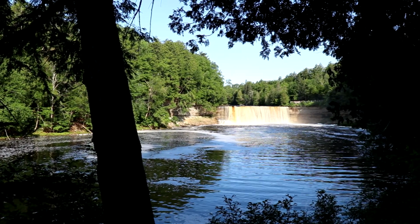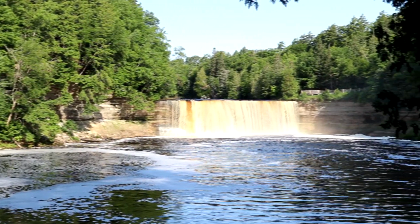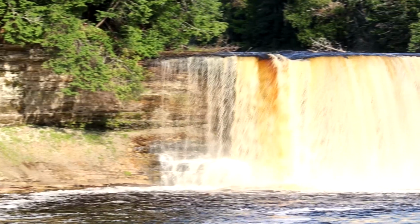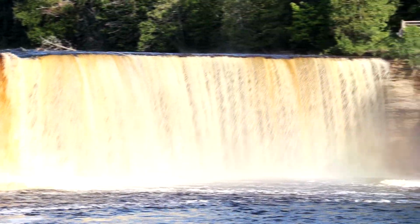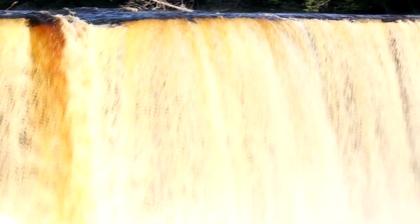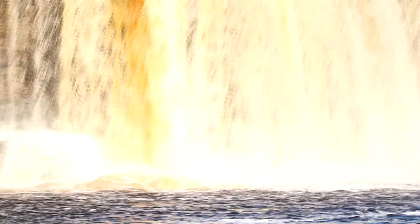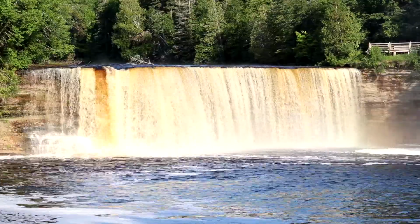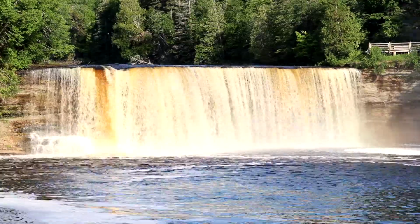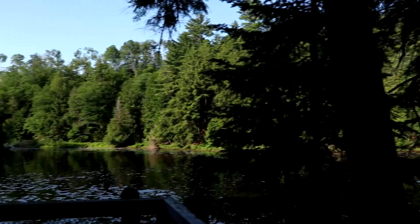Tahquamenon Falls is an icon here in the state of Michigan, a site you absolutely must see. They're some of the most beautiful waterfalls you will see in the eastern half of the United States. The waterfall has about a 50-foot drop and it spans about 200 feet across. And what's really cool is that about 50,000 gallons of water comes down per second. That is incredible.